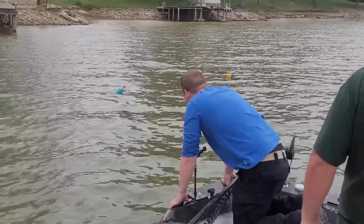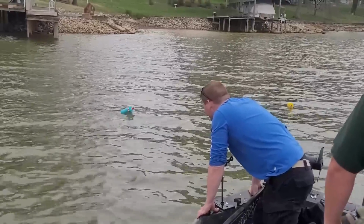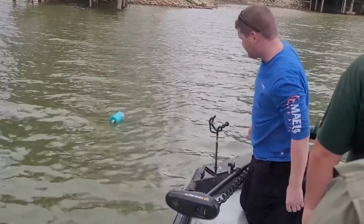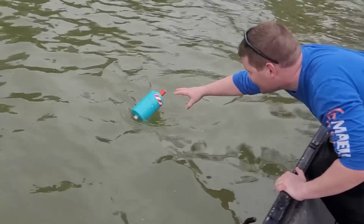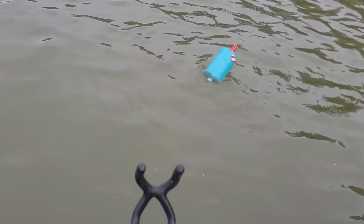Yeah. Go ahead and get on your knees. Look at him. He's swimming away. He's running from us. Let's see if he's got any gumption to him. I think this is going to be a perfect eater size. Oh, we need to get like a hook to do this with. There we go. Oh, yeah. Oh, that's actually a decent one.